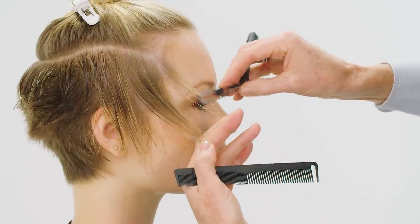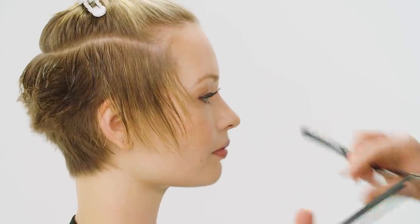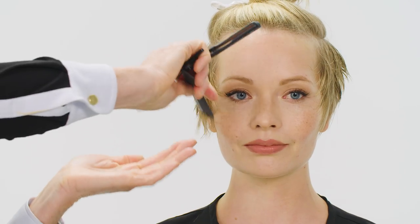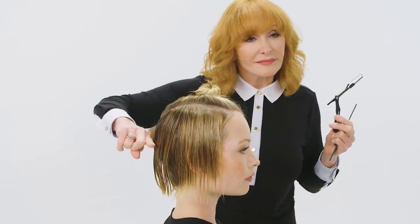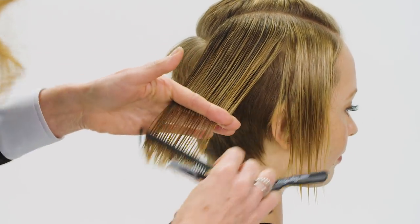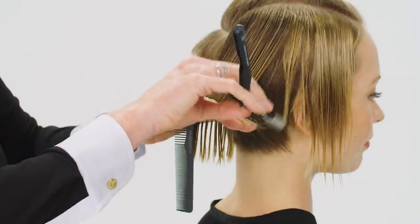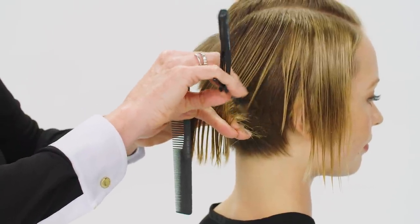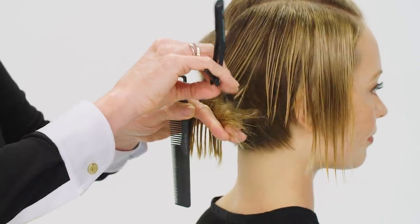Step 13. In the temple area, do a bit of face framing to soften the front sides so that they fall around the eye level. Dry the back and sides. Step 14. Start on the right side. Use the L technique. Hold the razor vertical to the head and carve on the side of the razor vertically, and then transition into a horizontal or L shape, J shape for left-handed artists.